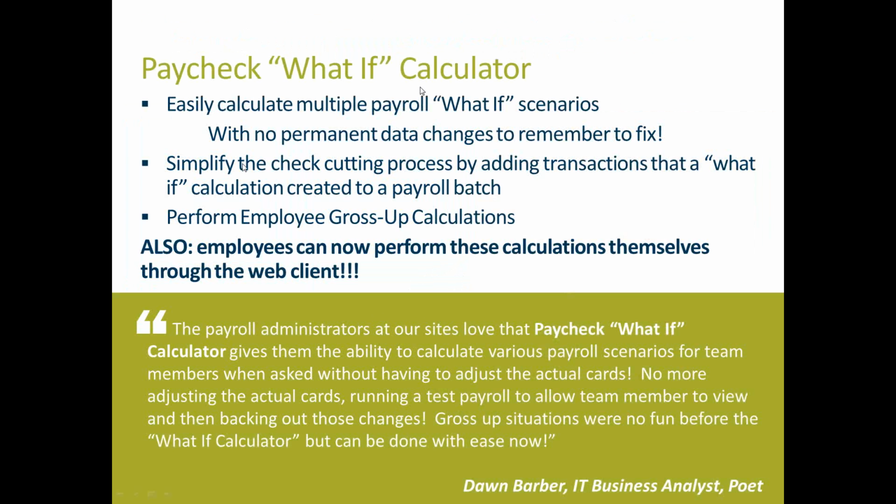Now what's also nice about this is that it can also be used for gross up calculations. So what if I need to give the employee a paycheck or a bonus check of $100? What would their gross wages need to be to arrive at that net amount? That's very time consuming. There's a little gross up tool in Dynamics GP, but you've got to key everything in, so it really doesn't help much. This is employee specific, and you'll see it on the screen shot that we'll show here in just a minute.